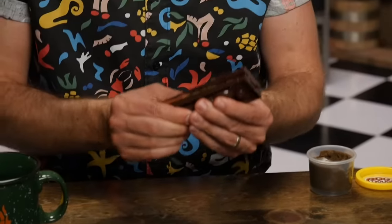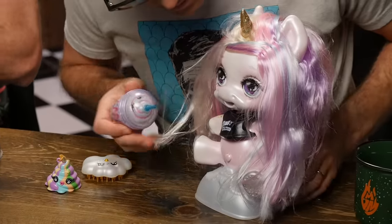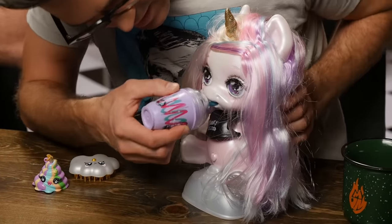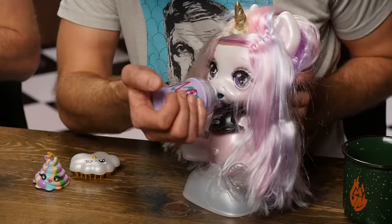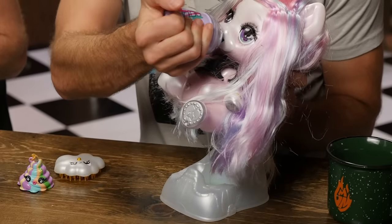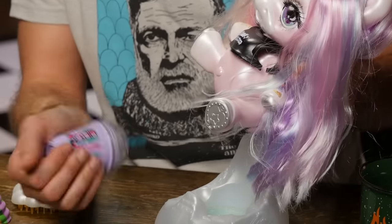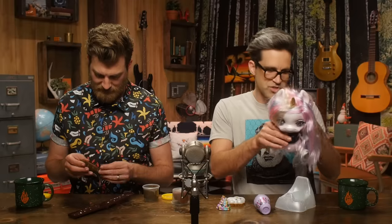All right, and you said this was called a what? Poopsie. Poopsie Slime Surprise Unicorn. All right, so this is filled up with some sort of water, and I'm gonna feed it because I was told that it's in eat mode. Oh, hold on, it's going right through it. Oh no. It's pooping out as you do it. It's already pooping instantly? You're supposed to switch it to poop mode.